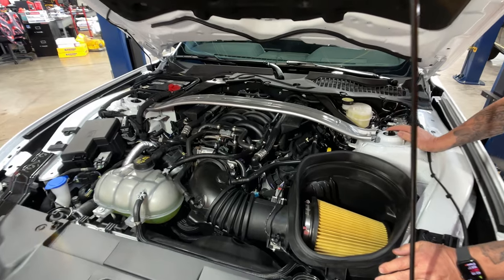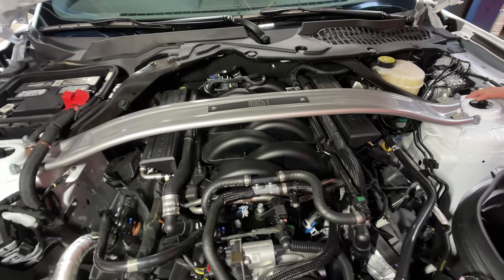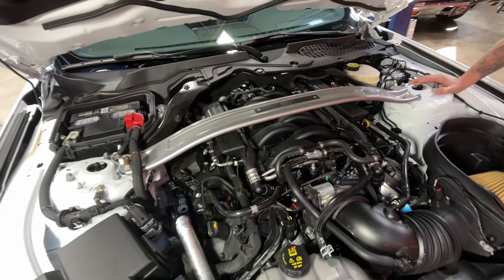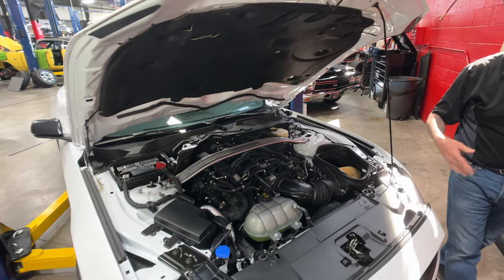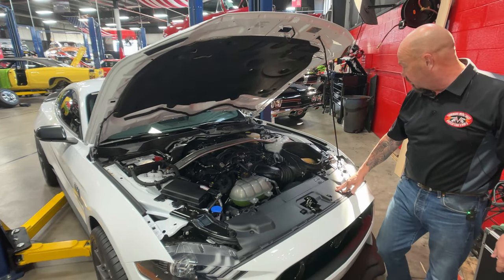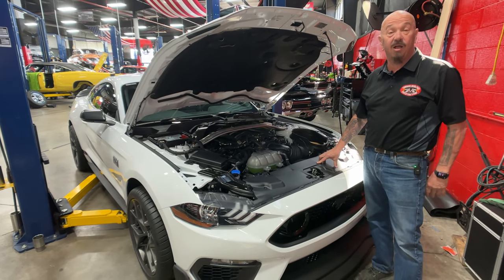Just, I mean, look at this thing. It looks like the space shuttle under here with everything that's going on under here. Just as sweet as can be. Of course, anti-lock brakes. It's got power steering, power brakes, air conditioning. It's got everything. Guys, she's just clean as a whistle under the hood here. Just a badass car, and being a Mach 1 too.